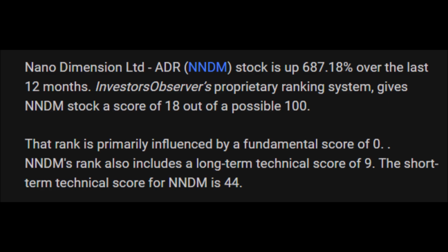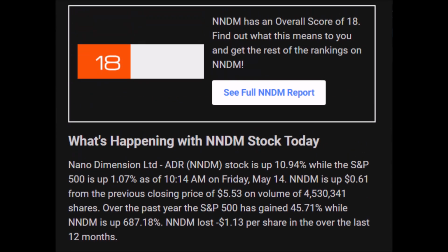Nano Dimension stock is still up 687% over the past 12 months, but according to InvestorObserver's rating system, NNDM stock is rated 18 out of 100. This comes from a fundamental score of 0, a long-term technical score of 9, and a short-term technical score of 44. However, personally, I think NNDM has a much better long-term potential than short-term potential, unlike what this scoring system is telling us.